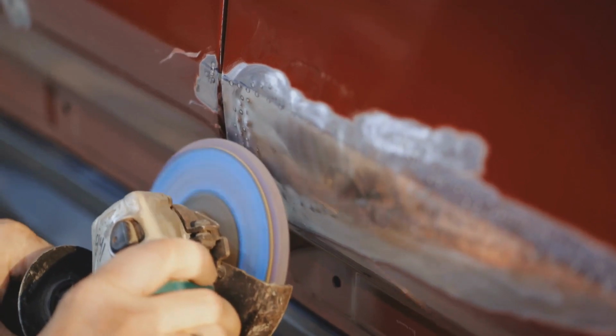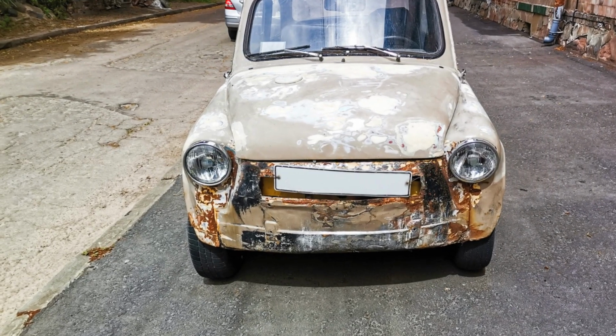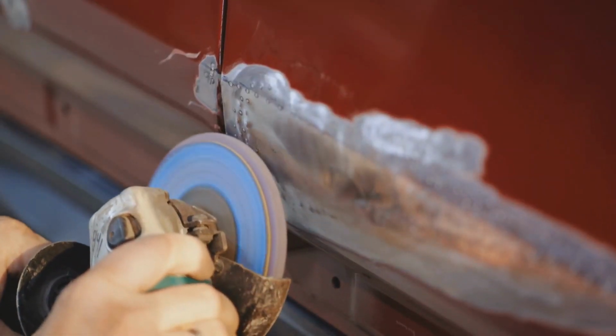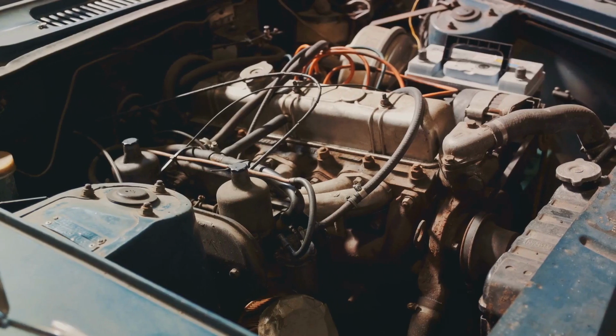But patina isn't just about aesthetics. It's also about embracing the car's history. A vehicle with patina bears the marks of its journey. Every scratch, every dent, every rust spot. They all tell a story. It's a celebration of the car's past, warts and all.